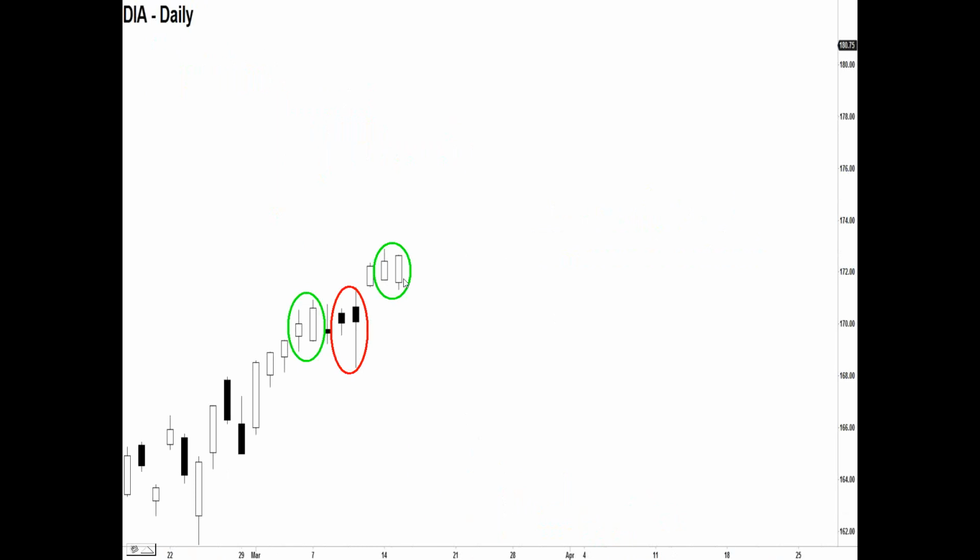This is the beauty of the PDI. This is where the PDI really helps. Because even though the bull-bull and bear-bear patterns have a high level of consistency, the PDI will confirm it. It will tell you if it's okay to take.